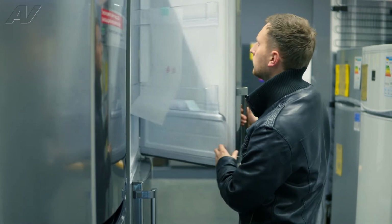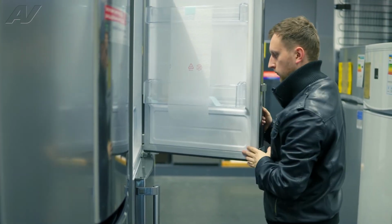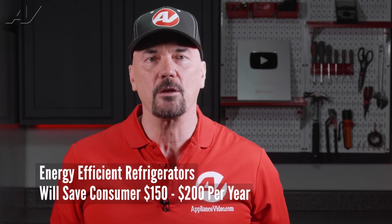The newer refrigerators are running at a very, very low amperage and they're running 80 to 90% of the time, and the customers just can't understand that. So by these new energy efficient compressors out there and the new units that are out there, which are better insulated, the average consumer will save anywhere between $150 to $200 a year on electrical consumption and have a much more energy efficient refrigerator as time goes on.